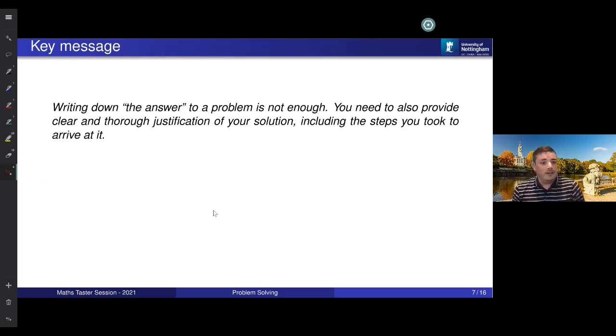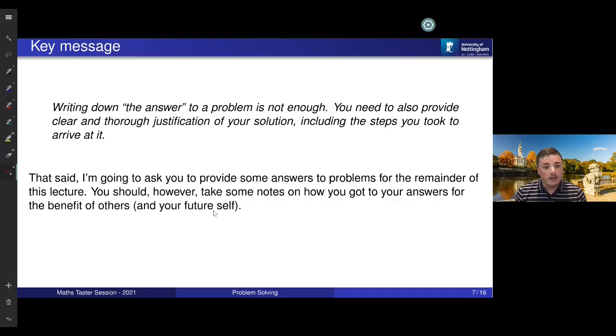So that's essentially what I just said. So typically, when you're solving maths problems, even when you're doing exercises, to be honest, just writing down the answer isn't enough. You need to actually justify what you've done, partly to be kind to your future self. So when you're reading back through your notes, you'll remember, you know, when you're really in the zone doing a question, you won't be in the zone forever. You'll come back to it at some point and think, how on earth did I manage to do that?